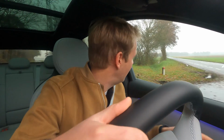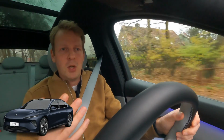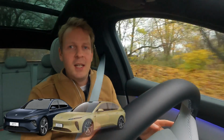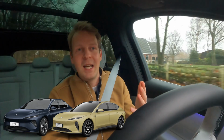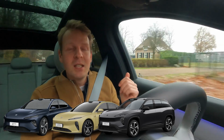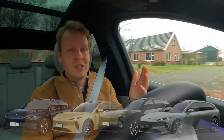Now this is the fifth car that NIO is introducing here in Europe. It all started like a year ago. In 2022 they introduced the ET7, a big sedan like the Model 3 from Tesla, or like a BMW i5, or almost like a BMW i7. Then they introduced the ET5, which is like a competitor to the Tesla Model 3, so it's a sports sedan. And then they introduced the EL7, which is the bigger brother of this car, so that is also an SUV. And recently they introduced the ET5 Touring, which is the estate version of the ET5 sedan.